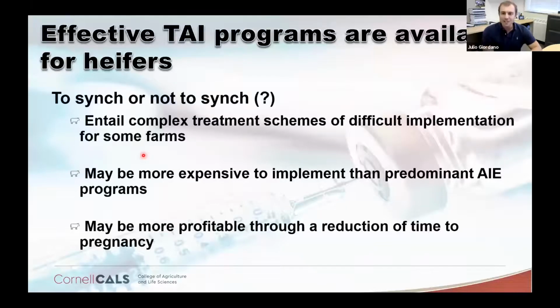Now, let's touch a little bit on Time AI. We have effective programs to submit heifers for insemination with Time AI. We know that, and I'm going to discuss that in a moment. However, as you would expect, these synchronization of ovulation protocols for Time AI require multiple hormonal injections and the use of intravaginal progesterone releasing devices. So they are more complex to implement, and therefore it could be a struggle for some farms to implement them.